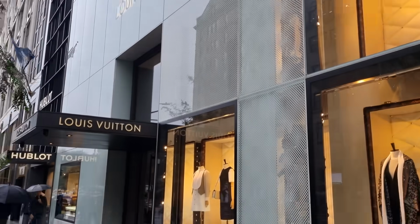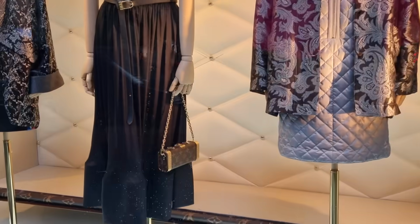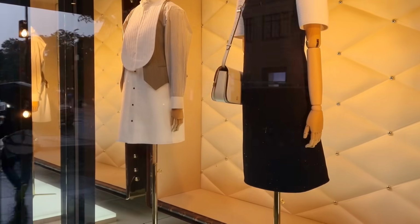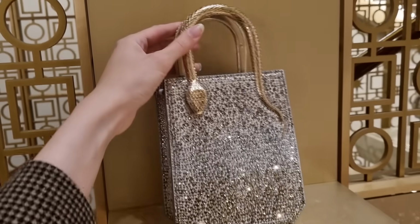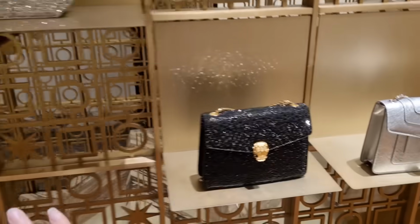And guys, Louis Vuitton, let's just have a quick look, because I think we're only going to go across the street now to Bulgari, and then that's it for today. Let's see if they've got anything special, because it's right there. Okay guys, we are at Bulgari in New York, 5th Avenue, and let's see what they've got here.